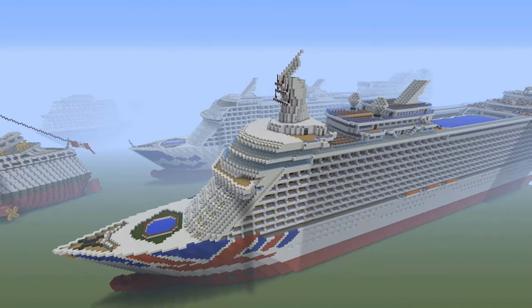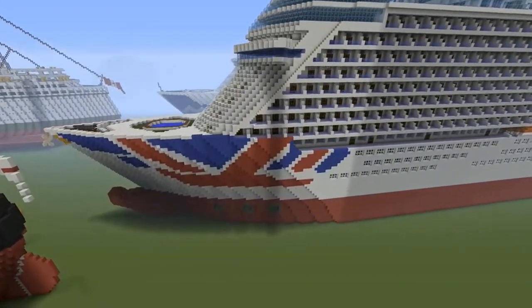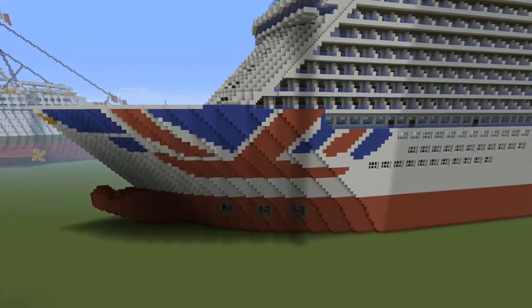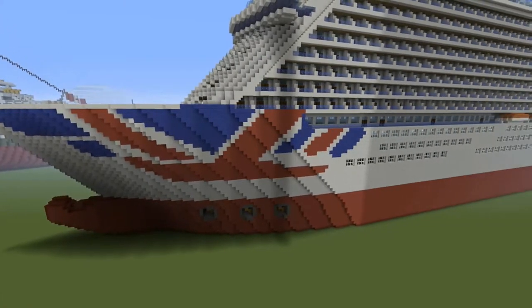And on the front of the ship there, I'll just bank down for you. Let me show you that. There you go. There's a bit more bell in there. It's a Union Jack flag, the first one of her kind. She's a 308-foot flag. So, pretty damn big.